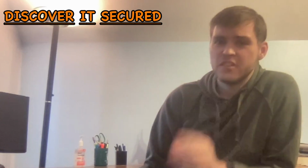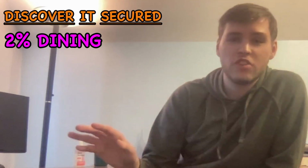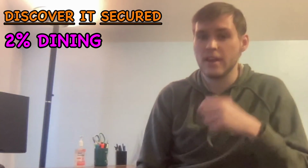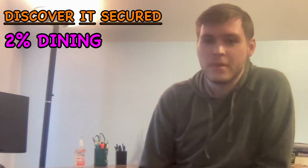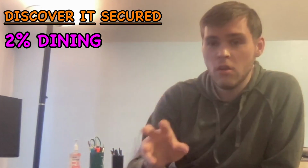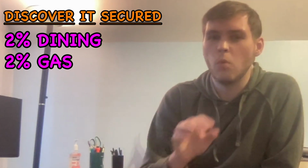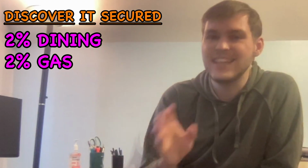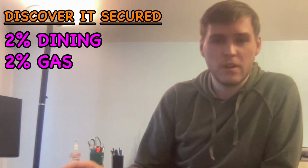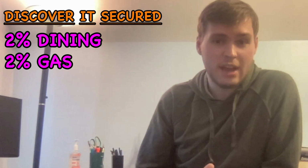So the Discover It secured card gives you 2% cash back on all restaurants, dining. That can be indoor dining, sitting down. That can be Chipotle. That could be McDonald's. Any kind of restaurants, you get 2% cash back. Also, you get this 2% cash back on gas, and this is up to $1,000 combined each quarter, so every 3 months. So you're probably not going to hit that threshold anyway, so you're pretty much always going to be getting that 2% cash back.